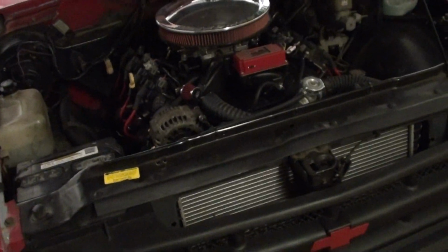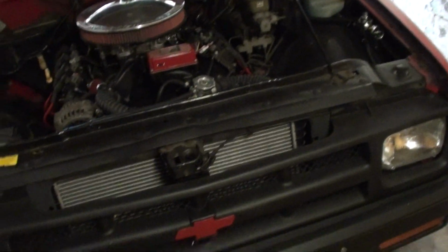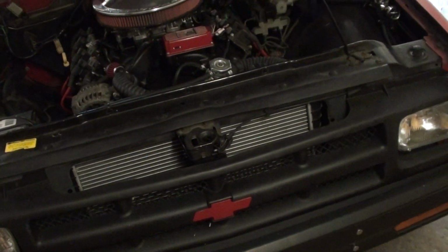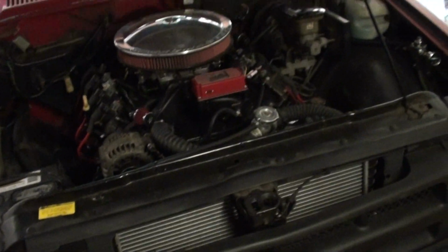A lot of the pull-aparts around here, especially here in Northeast Ohio, they're charging $179 plus core charge for a complete V8. And I mean complete V8. Harness, accessories, computer, from the intake to the oil pan. $179 plus core after tax, and without the core, you're looking around 300 bucks.